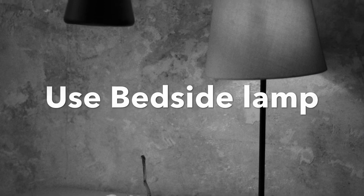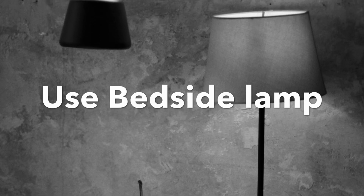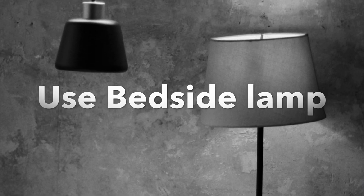Rule number 2. Use bedside lamps. Instead of having a lone source light in the middle of your ceiling, try using several smaller lamps around the room. This will draw the eyes around the space.